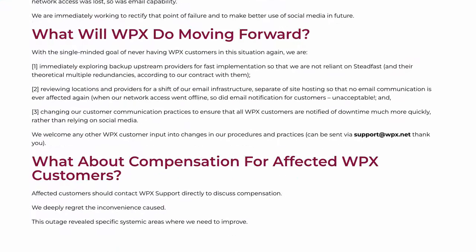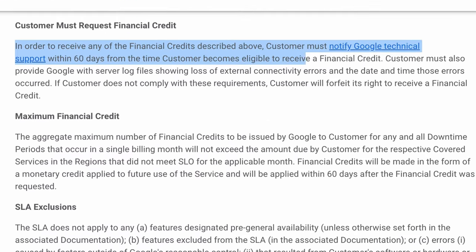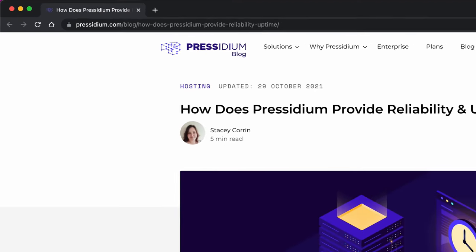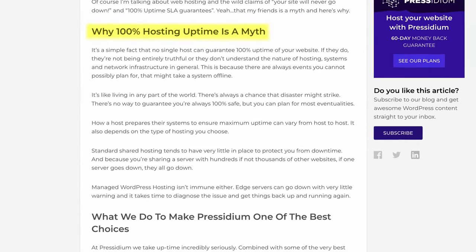My hosting provider offered compensation for the downtime, but you had to reach out to them directly, and this seems to be the case for other hosting providers as well. Getting a partial refund on your monthly hosting costs is nice, but it's really nothing when compared to the lost revenue for some websites, so that's why I see most uptime guarantees as comforting, but certainly not an end-all be-all. Another hosting provider called Presidium has an honest blog post regarding the fact that a 100% uptime guarantee is a myth, and I have to agree with them.